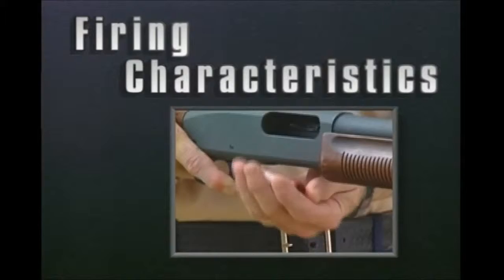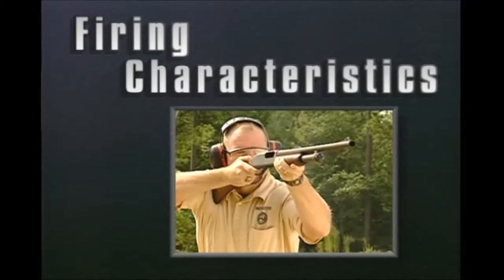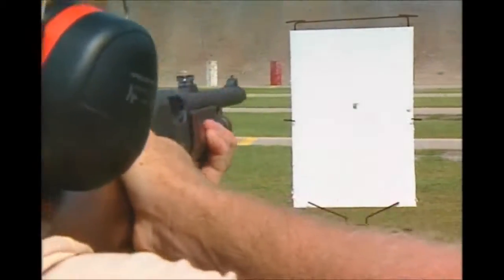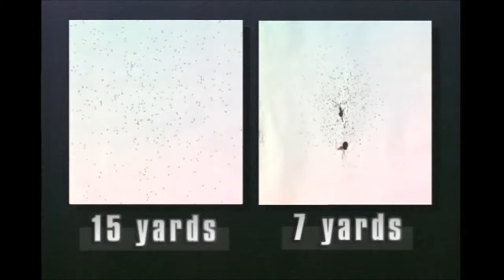Now let's look at the firing characteristics of these conventional rounds. This target was shot using number 9 birdshot at 15 yards with a typical cylinder bore or improved cylinder choke. Notice the size of the holes and the overall pattern. Compare this pattern with the one on the right, which was shot with the same shotgun and ammunition at 7 yards. The tighter pattern shows the destructive power of shotguns at close range.